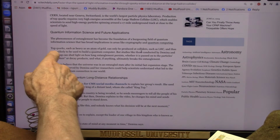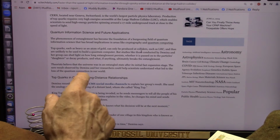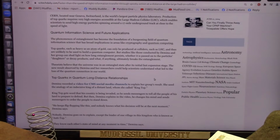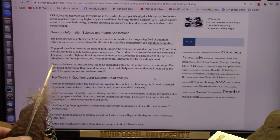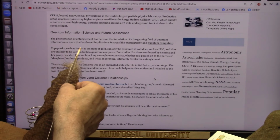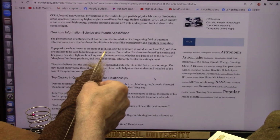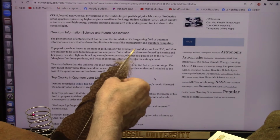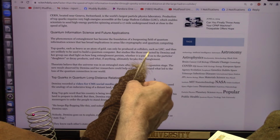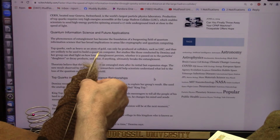Well, let's talk about that. When they say top quarks, each as heavy as an atom of gold, well, what is actually a quark made out of? All right, you see this? This is a true statement. They say top quarks, which they are seeing, are each as heavy as an atom of gold, can only be produced at colliders. Well, why? It can only be produced at colliders such as the LHC, and thus are unlikely to be used to build a quantum computer.